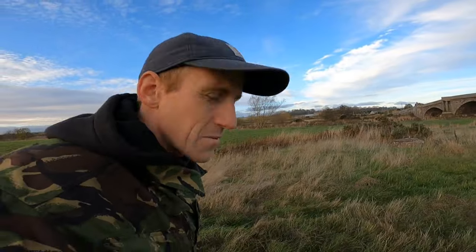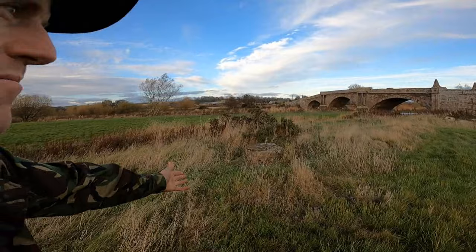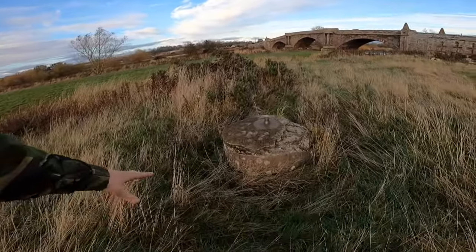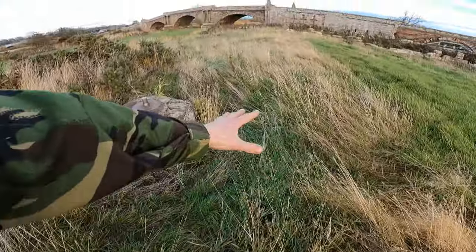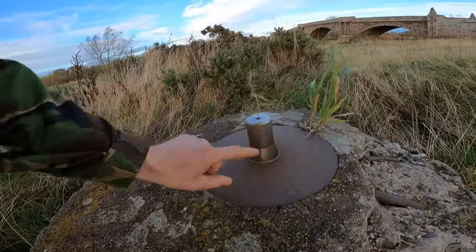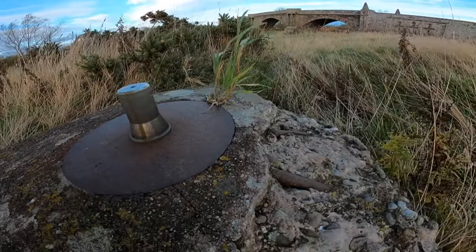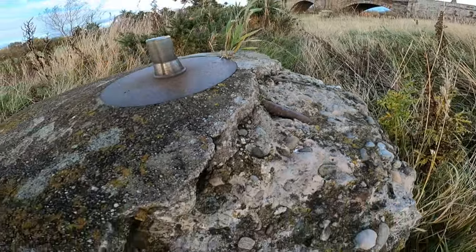Here we go, folks. This is what we came to see in today's video: World War II Spigot mortar pit. The interesting thing with this Spigot mortar pit, you can still see the remains of what would have been a little dugout circle here in the land. And then this here is a standard bracket for mounting the old Spigot mortar of World War II. And that's the reason you can see this thick rebar throughout the structure.